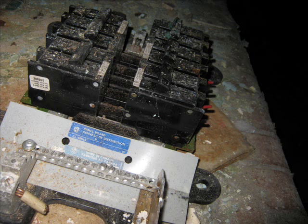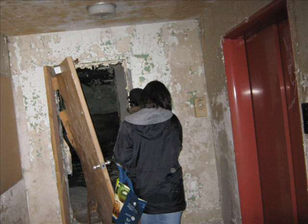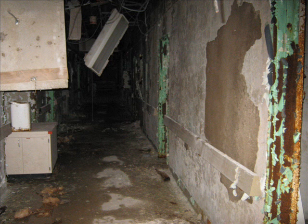Here we have could be an elevator device. Hard to tell from its degradation. Ceiling coming apart. And here we are walking through the shambles of what is left of this. Here's some graffiti, probably recent, but the elevator door beside it is new, as are the lockers, as you can tell, shiny and untouched. Someone did some good workmanship.